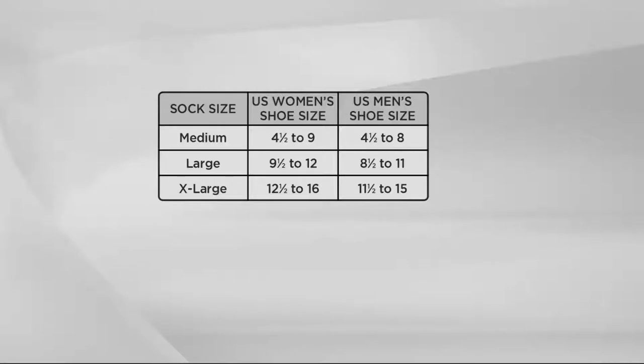So women, the size chart is based on shoe size. If you wear 4.5 to 9, you want to get the medium. 9.5 to 12, you want to get that large. And 12.5 to 16, the extra large. For men, shoe size, if you wear 4.5 to 8, you want to get the medium. 8.5 to 11, that large. And 11.5 to 15, the extra large. These are really generous proportions. We didn't always bring the extra large, and we're bringing it this year. So we're very excited about that.